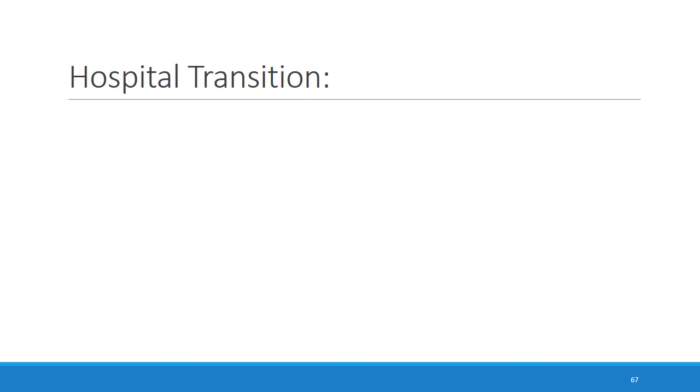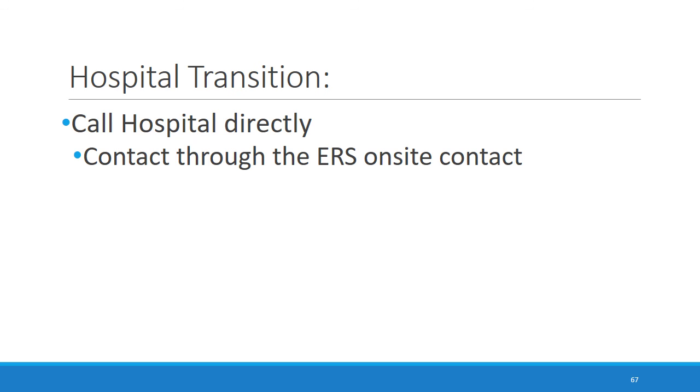During this transition phase, when the hospital radios are being switched over, they will be unavailable for a short period of time. This means that EMS may have to call the hospital directly through the ERS on-site contact or request MTCC to notify the hospital.